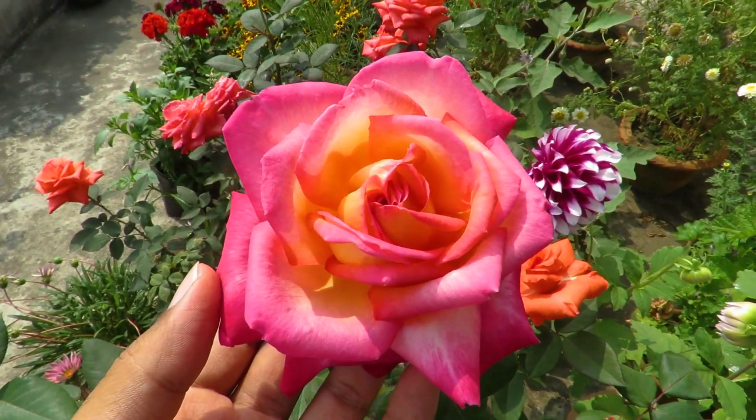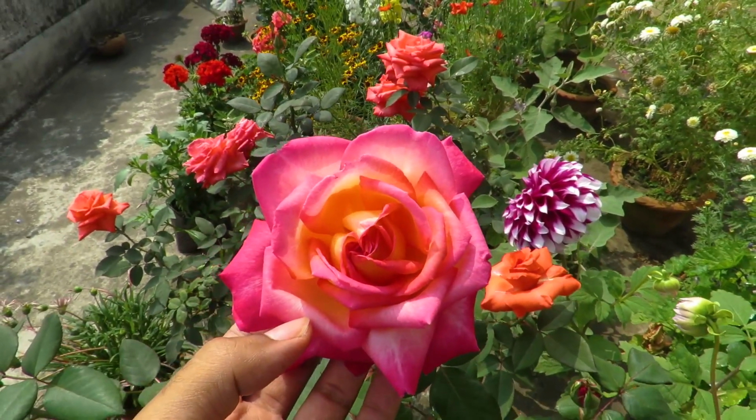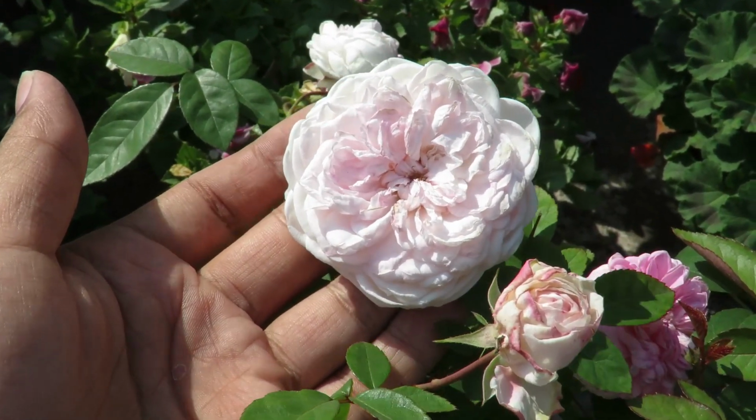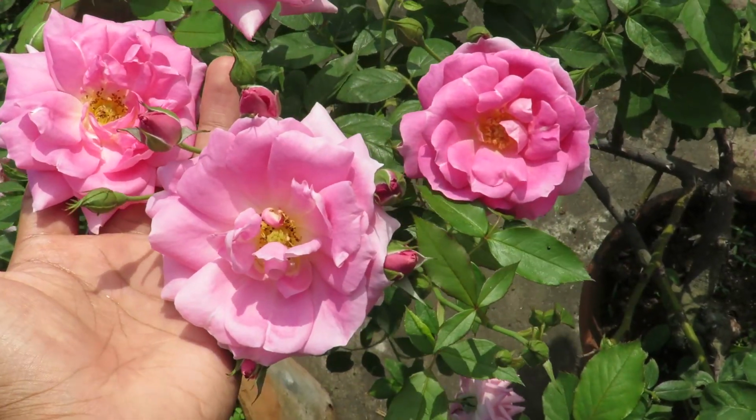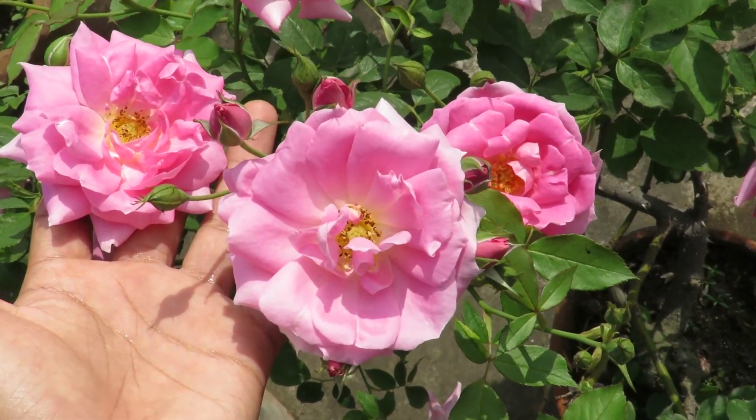Everybody loves roses. They're one of the most beautiful and popular flowers to have in the garden. They're classic garden flowers and they're known for their amazing shape, beautiful colors and fragrance. When they bloom, they really make your garden look special. Roses are definitely one of the best plants you can grow in your garden.